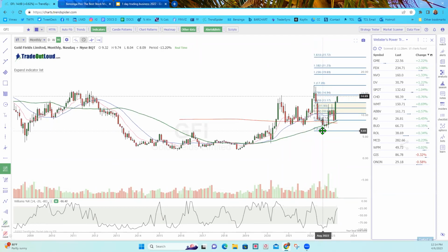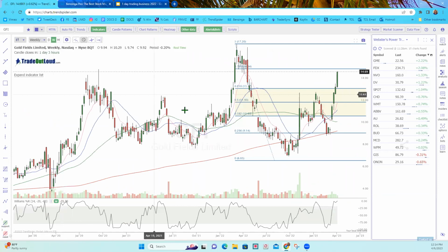So in fact, I'm going to show you the near target that we're having. It may run into the $20. You can see it right here. It may run to $21.20 and $23. And this is once it breaks above the highest point, which is the $17.20. So yes, GFI is in sync with pretty much everything that is gold out there. So it has a higher projection for it.